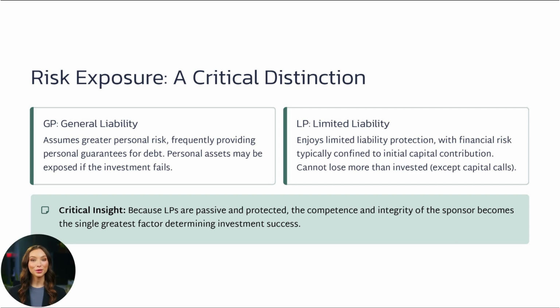This leads us to a critical difference in risk. The general partner is assuming a much higher level of personal risk. Since they're standing behind that obligation personally, if the investment turns out to be a disaster, their own personal resources could be jeopardized. You, as a limited partner, enjoy so-called limited liability protection. Your financial risk is usually capped at the initial amount of money you invested. You can't lose more than you invested, with one potential exception that we'll consider shortly.